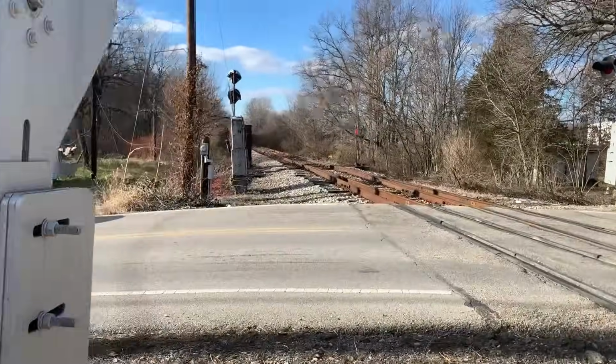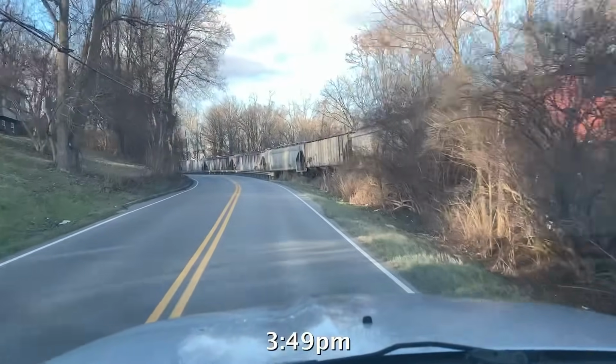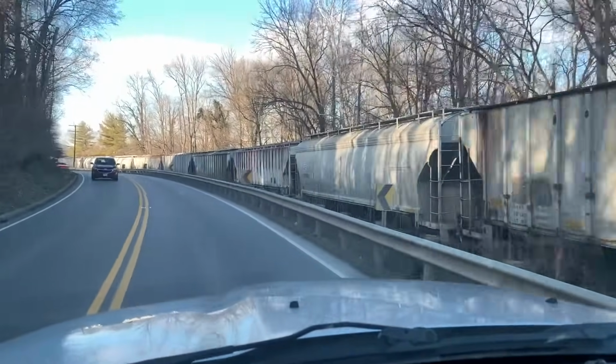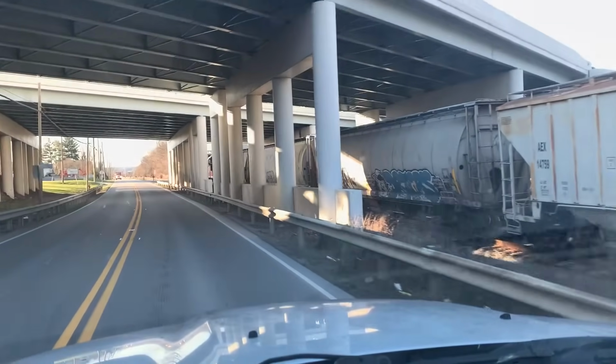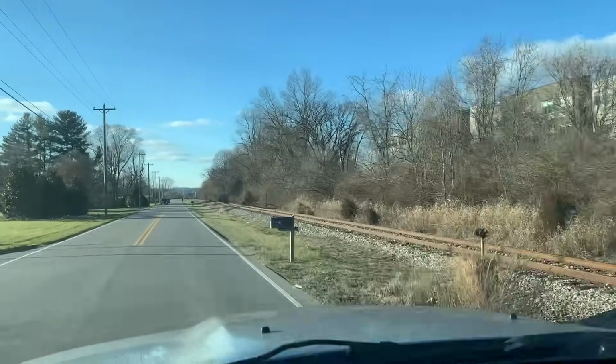All right, there you go. Caught the train over here in Afton, and they're headed westbound towards Beechwood. Let's see if we can catch them again. Here we go. But wait, there's more. There always is. Interstate 275. That was cool. All right.